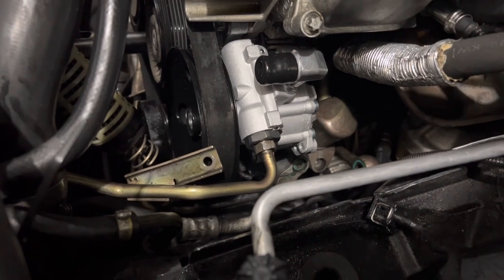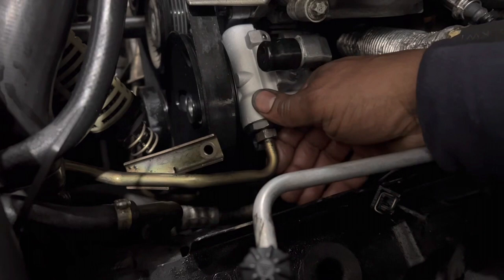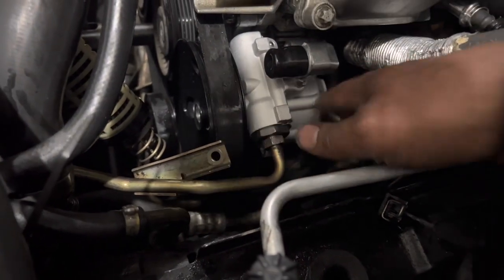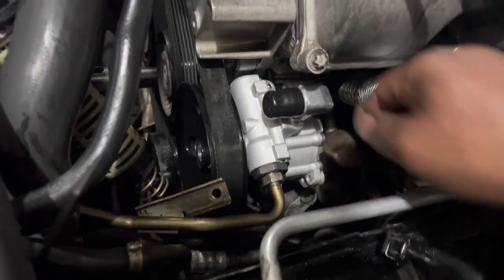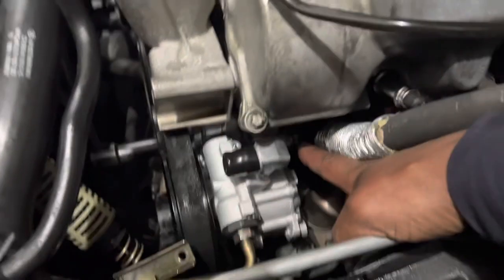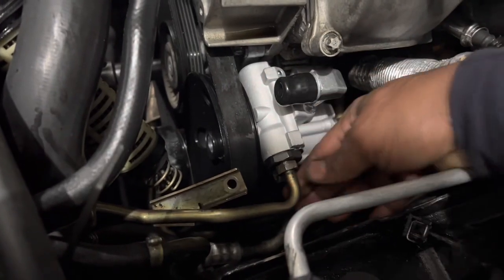Maybe three or four, whatever. Get a couple threads in there. Get it started. Go ahead and get this power steering pump in place. Get a couple screws in there. The one up top is easier to do. The one in the back right there is easy to do. Get that one started. Get it in place.